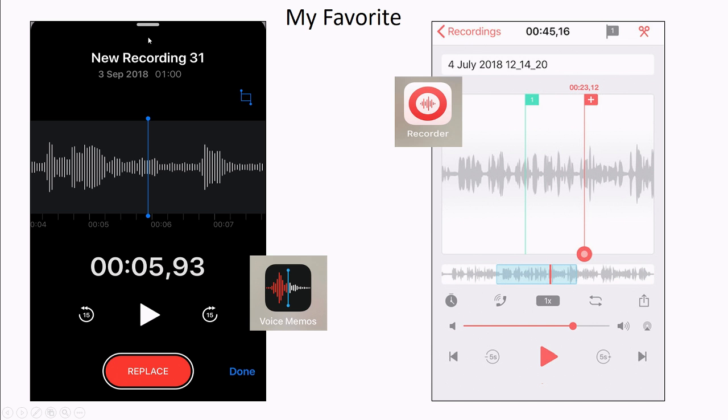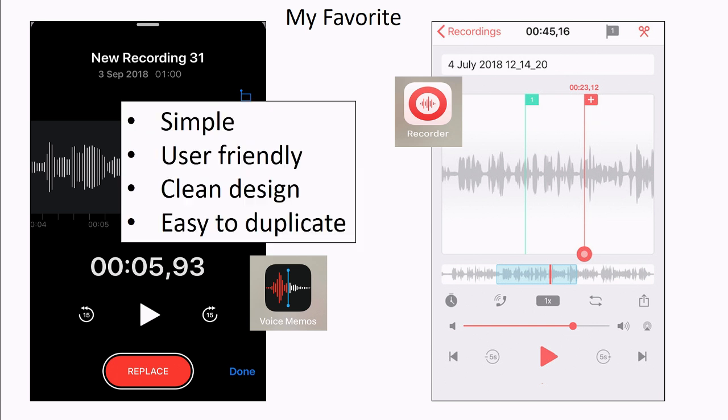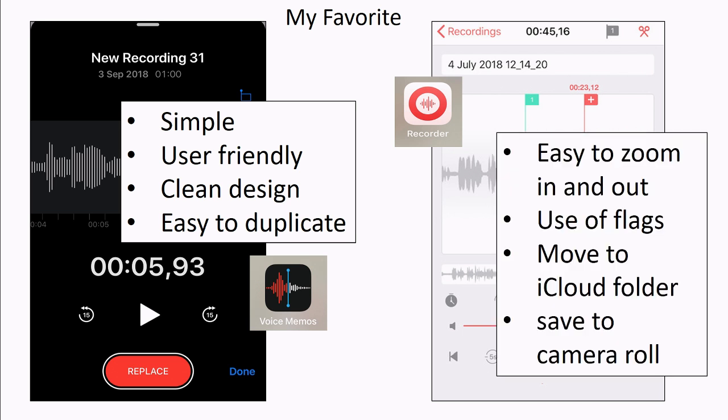All right, these are my 2 favorites. The first one because it's very simple, user-friendly, clean in design, and it's easy to duplicate. And when I say duplicate, it's because sometimes you want to keep the original and then trim the part that you want to work on. The second one, it's easy to zoom in and out. There are flags. You can move it to iCloud folder very easily, just on a click, and you can save it directly to Camera Raw.